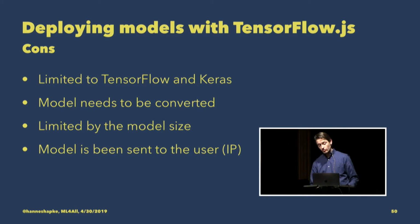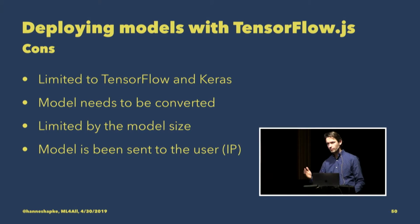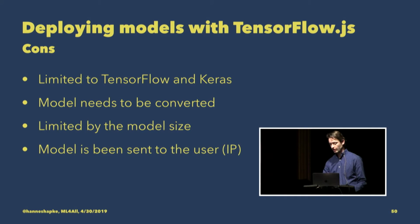Again, you're limited to TensorFlow and Keras at this point in time. You have to convert the model. I will show you this in a second. And then you're limited by the model size. You can't really ship large embeddings because everybody has to download that model, and you can't really stream 100 megabytes before a simple classification can work. And also, it's something you have to consider. You basically ship your intellectual property in that moment. So if you work for a company and you don't want to share your model, that solution might not work for you in that case.